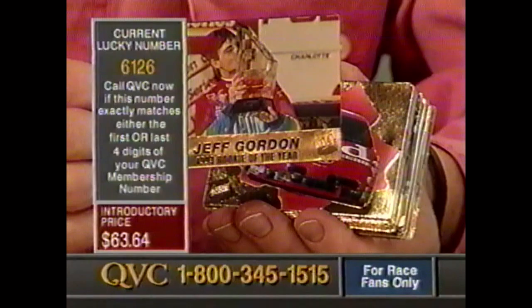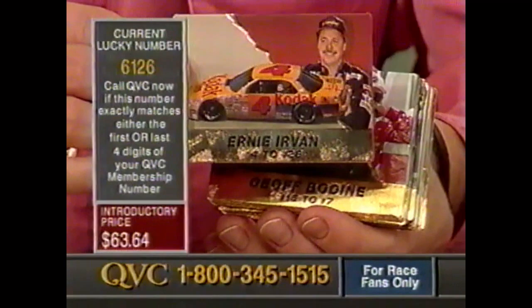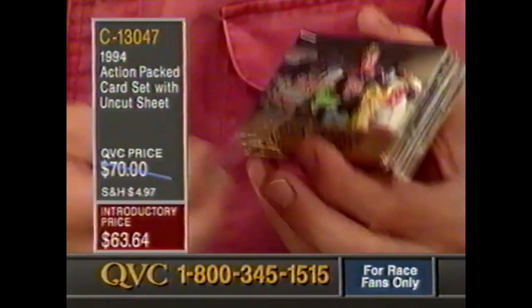Well, I'll just rifle through some of these and give you an opportunity to see what you have. Now, some of these are, I don't want to say outdated, but they are history lessons in little cards. Ernie Irvan, of course, has moved from Morgan McClure to Robert Yates Racing. This gives you an idea of how updated it is. It says from number 4 to number 28. It also takes you from things like Jeff Bodine from the Motocraft team to his own team in number 7. Covering it up with my fat finger there, but that's there.